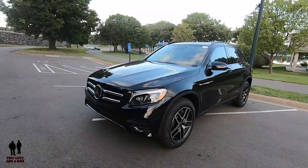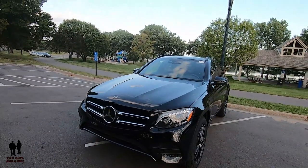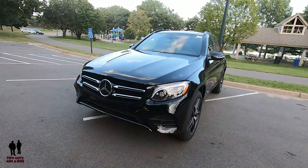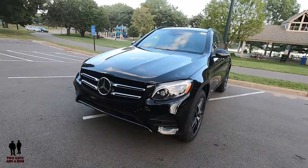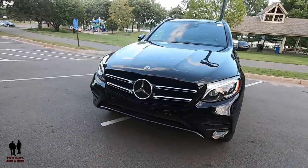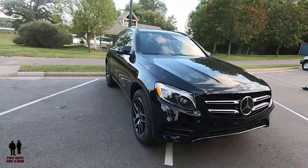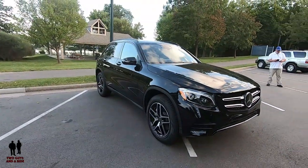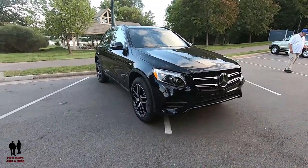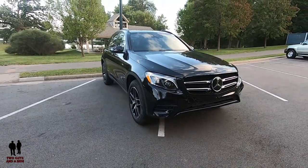Okay, the GLC 300 4MATIC starts at $40,700 for the front-wheel drive, $42,700 for the GLC 300 4MATIC SUV that we see here, and then there is a GLC 350e 4MATIC that starts at $50,650. Then, of course, there are GLC AMG versions as well that you can get, and they go up from there.